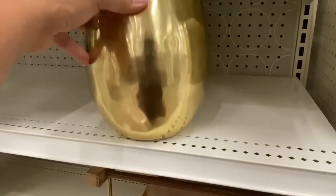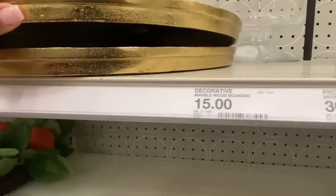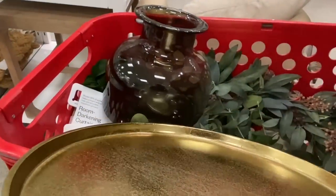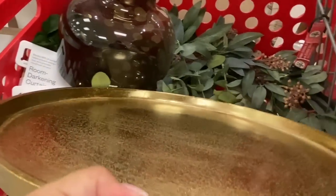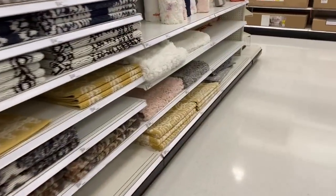One of the things that I was really hoping to find and hadn't come across one yet until now was a tray. I was so excited when I found this one. I love the color and the texture, and I think it's going to add the perfect pop to the space.